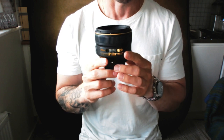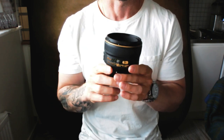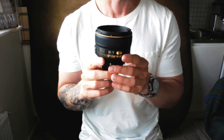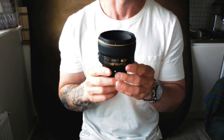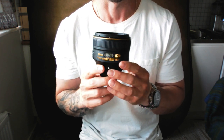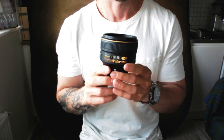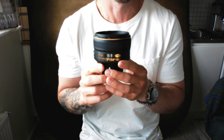And a lot of people had problems with back focusing and so on, and that you have to calibrate the lens to get it to focus properly. So that can be a nuisance, of course, when you buy the lens for that amount of money and it doesn't perform or even focus properly or get you blurry photos. So that's not a good thing. I understand that quite well.